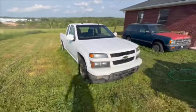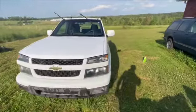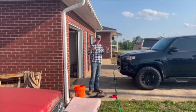I was thinking of ideas for it, and there really just ain't nothing that I can afford at the moment or that I would really care to do to a 2012 Chevy Colorado. Ain't that right, Alec? Yeah.